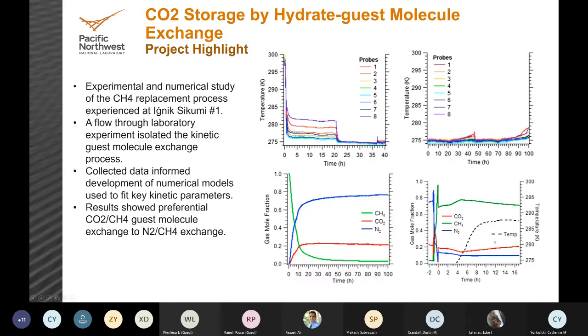These plots on the bottom are showing the gas mole fractions of the effluent. The one on the bottom left is showing the gas composition during the flow through stage. So you can see the nitrogen being produced, the CO2 being produced, and the methane being produced over time.